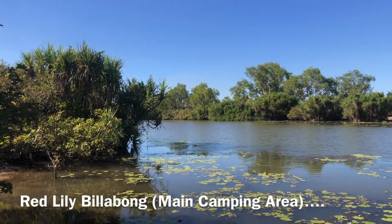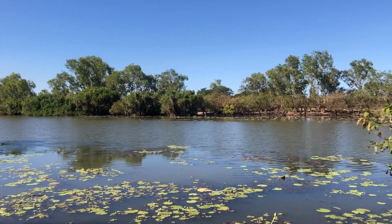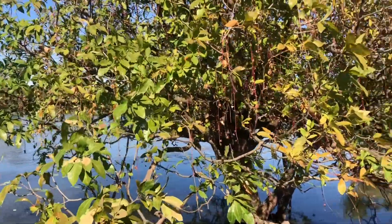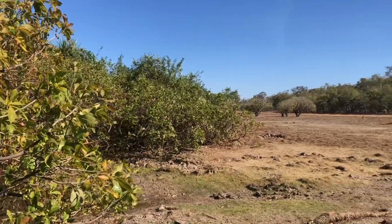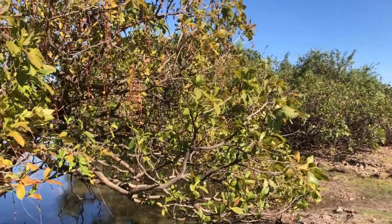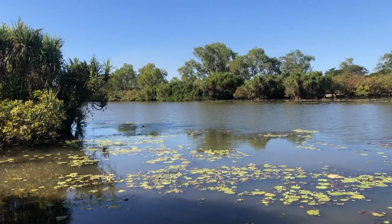I'm back now at the main section of Red Lilly Billabong where most of the people camp. And this is just one of a handful of camps around this main area. There's no shortage of spots to pull up here. And I imagine a few off-road campers and camper trailers make it to this area. You can see there's plenty of space along here to set up next to the water, whilst being mindful of the saltwater crocs that live here. Beautiful.